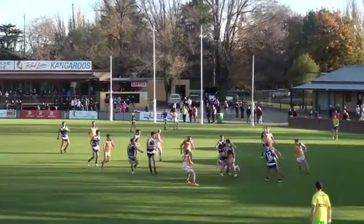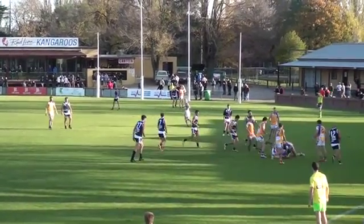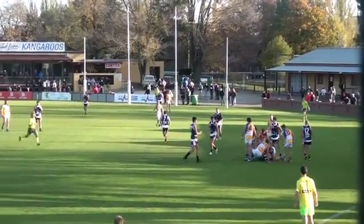Tap went the way of Ballarat. Trying to get it out there was McCartan. It's all wrapped up. Umpire's going to call for it.